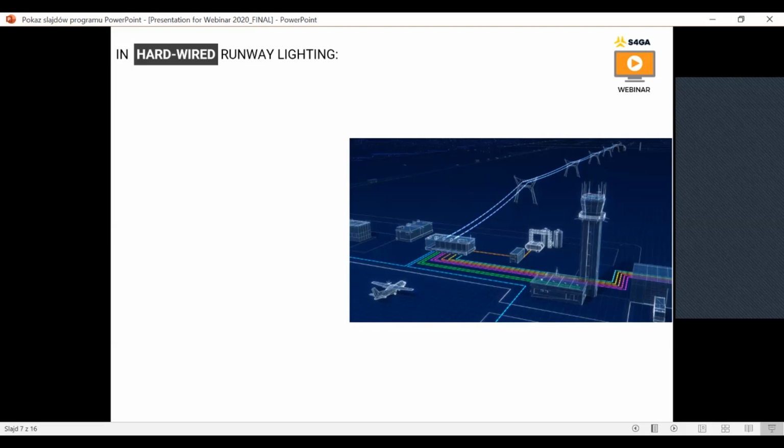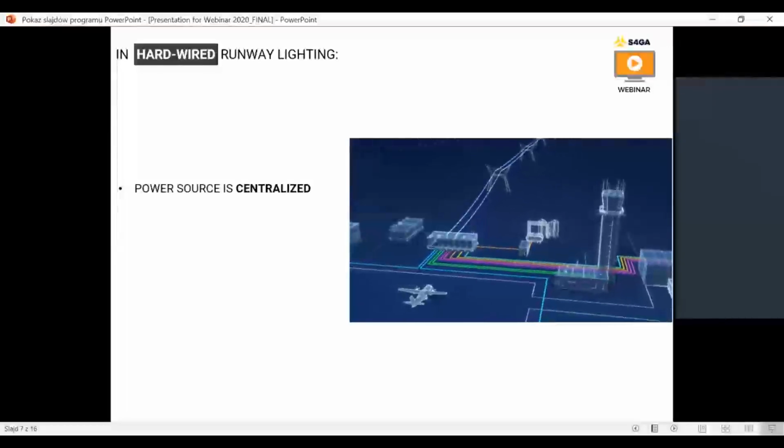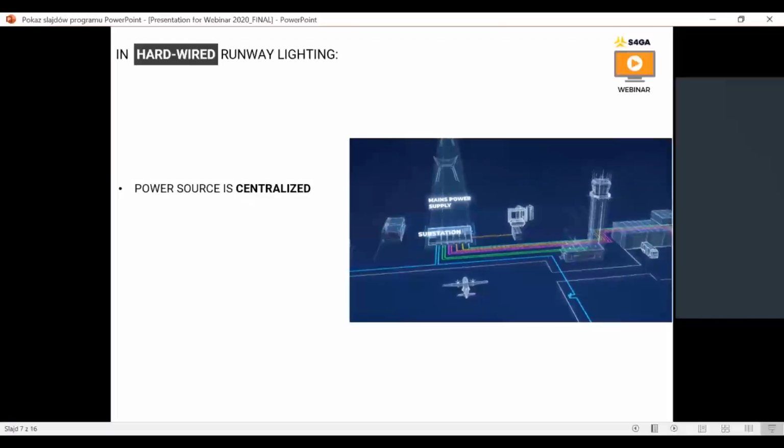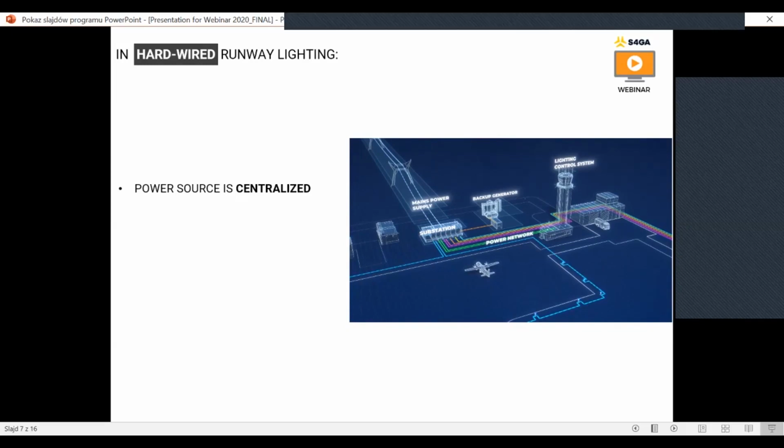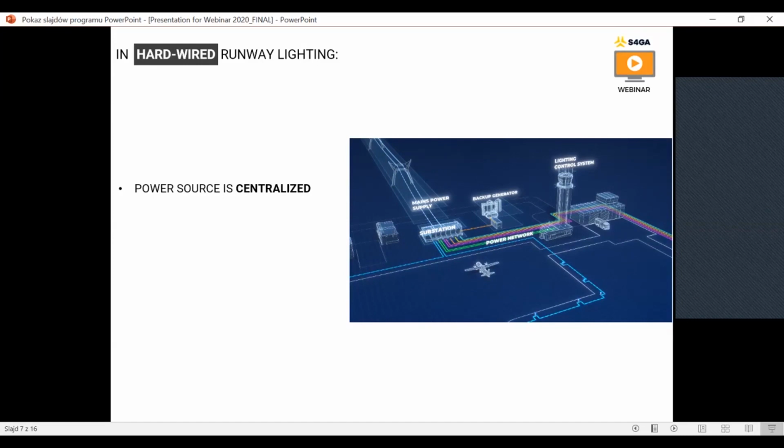We are talking about regional airports that have low budgets, so they have to keep capex as low as possible. As I said, the power source is centralized, and traditional runway lighting consists of a few key elements: mains power supply, substation, backup power network, and control system, right? Even though all these elements are reliable, as a combination, because they are all interconnected, failure of one or a few elements can lead to the failure of the entire system.